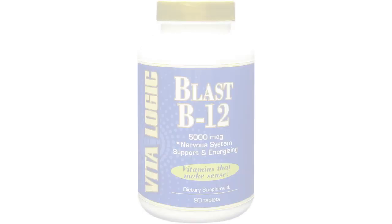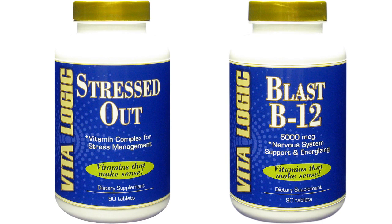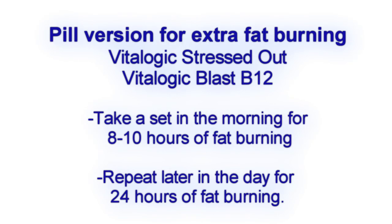Now, there's another way to get additional fat burning, and that is by taking the pill version of the injection. Remember, there are 7 fat burners in this injection in a B12 base. So the pill version is called Stressed Out and Blast B12. If you take a set in the morning, you'll have about 8 to 10 hours of fat burning. If you repeat it later in the day, you'll have 24 hours of fat burning. You can take your Stressed Out and Blast B12 every day you take your injection, or any day you choose for extra fat burning.